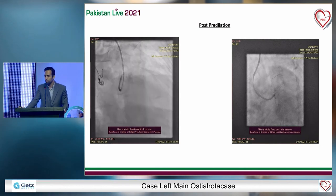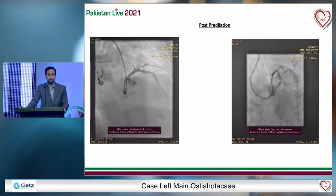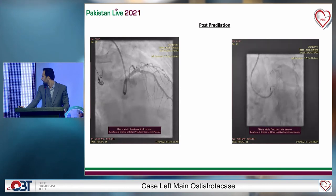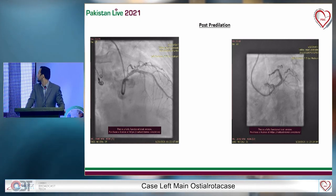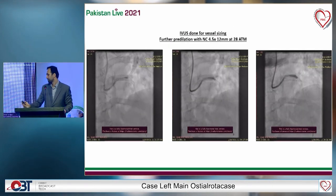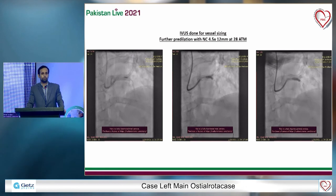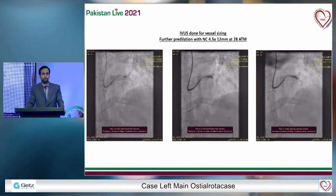These are the post-pre-dilation images, both in the cranial and caudal views. The next step was IVUS, done for vessel sizing, and the left main was around 4.5, so subsequent pre-dilation was done with a 4.5 mm NC balloon at 28 atmospheres.